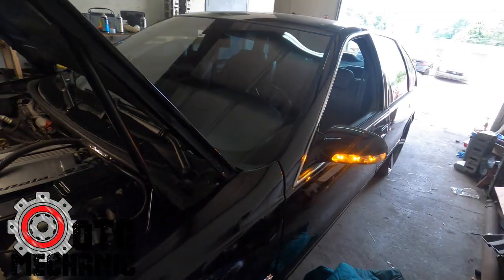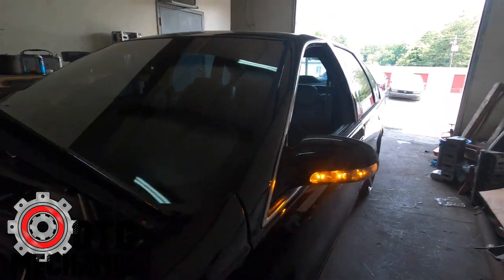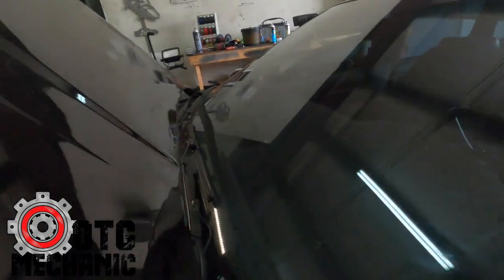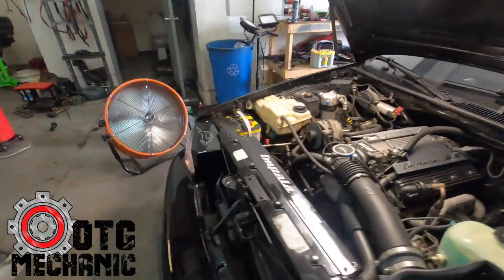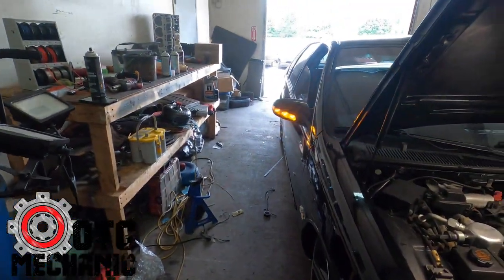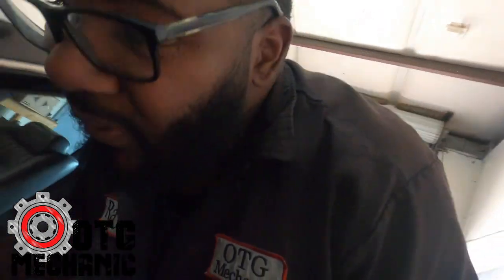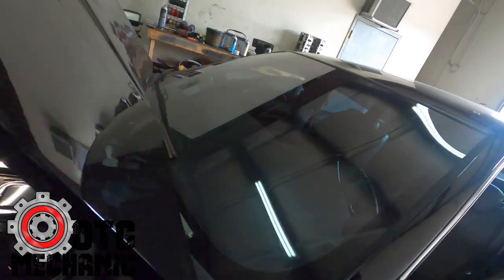Look at that. Oh yeah. And the other side. Boom. This actually came out pretty good. I'm happy with it. Pretty sure the customer's gonna be happy. I wonder if the hazards work. They should. Yep, hazards work.